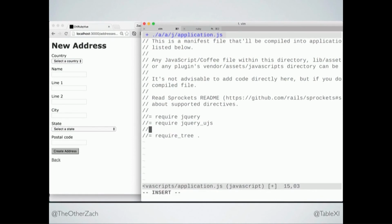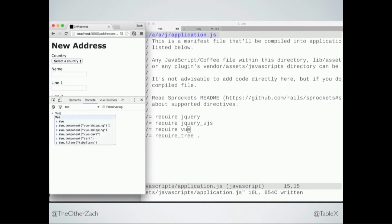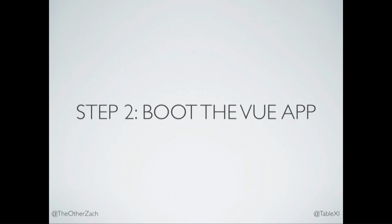Right now, we're going to add this to our application.js. I wasn't kidding when I said you were going to see every keystroke. Pop over to the console, capital V Vue, and it's loaded. It's right there, right? So we have Vue. Now we're going to boot our Vue app.